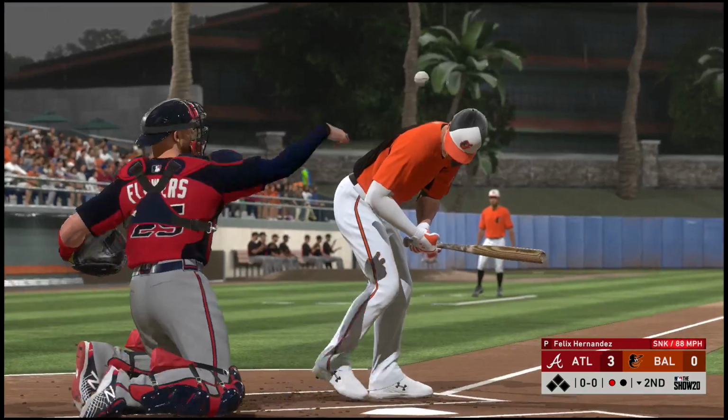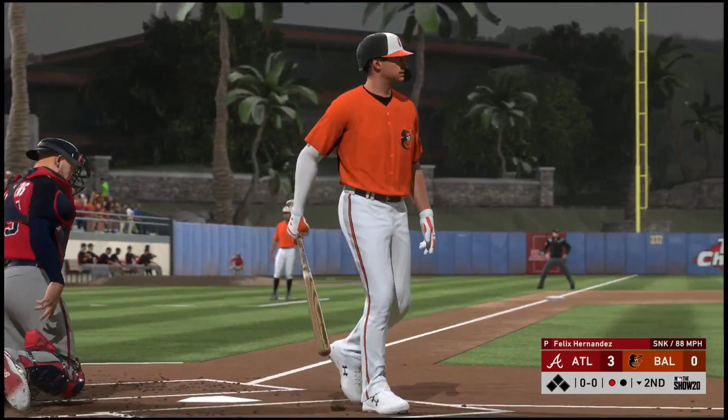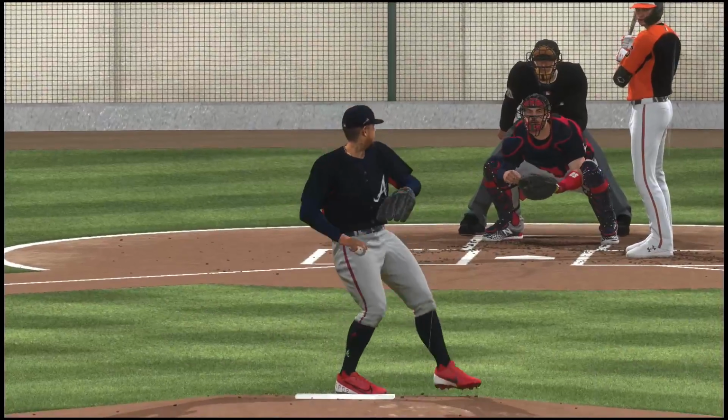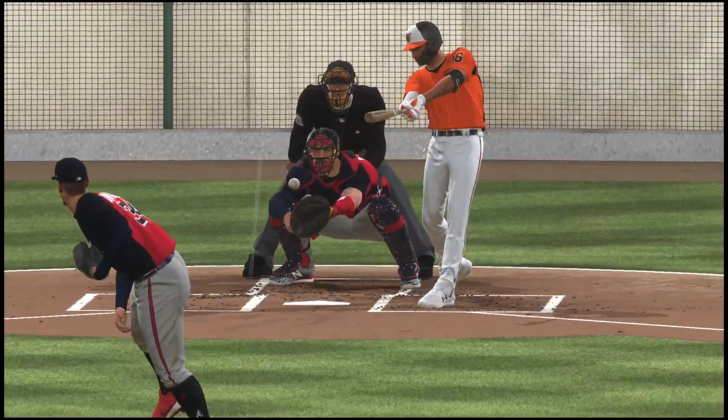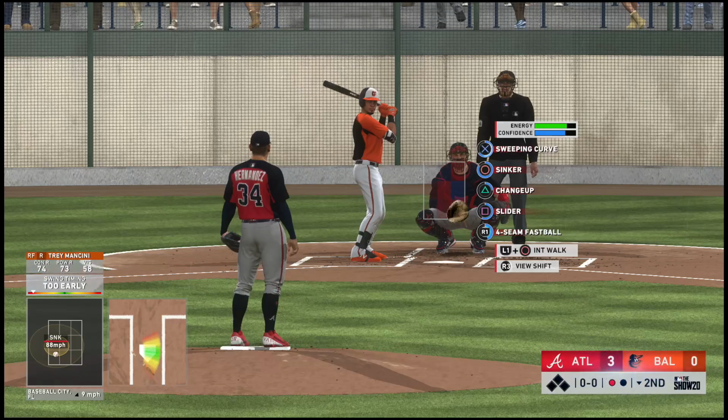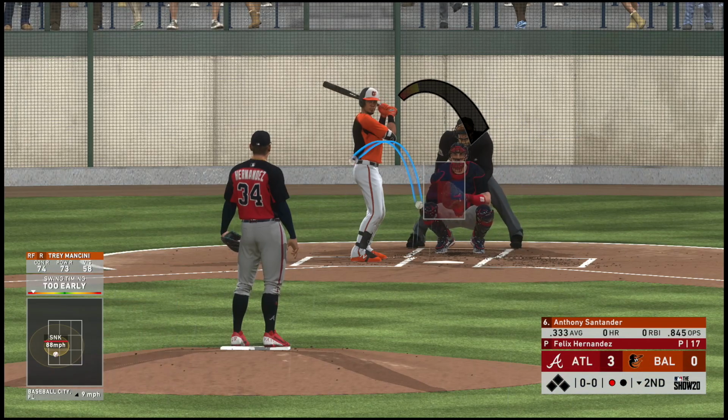And a good sinker there gets him swinging for the first out. Well, I'm glad we get another look at that beauty of a pitch right there. You can't spot a sinker in a better location because even if you do get the bat on the ball, there's not a whole lot you can do with that. Textbook sinker.